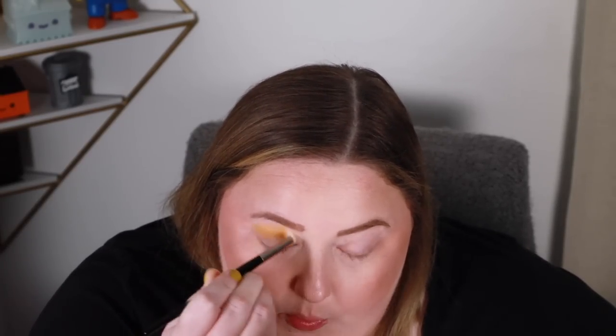Anyway, I'm putting the shade a little bit above the crease. I'm going to probably throw this all over the lid as well. I have been having a lot more fun doing that method, taking the shade that I really want more above the crease area and just really throwing it all over the lid and then using a shade in the crease to give my look a little bit more dimension. I've been finding it a little bit easier for myself doing it that way, but however you do your makeup, you do you.